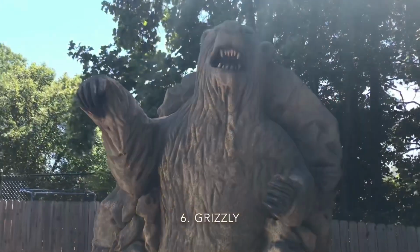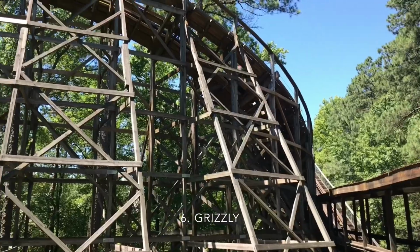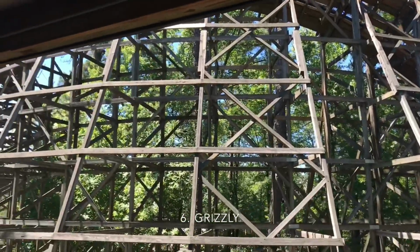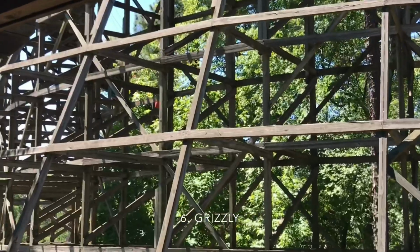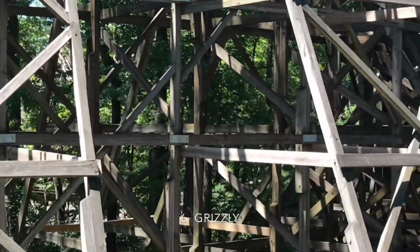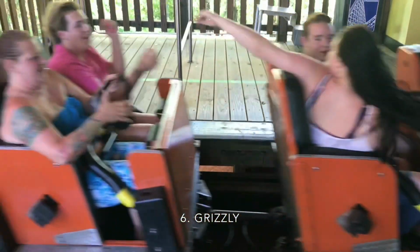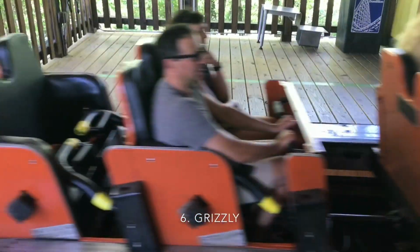So we're going to be moving on to the number 6 spot, which is very unpopular. It is Grizzly. This is the old wooden roller coaster at the park by PTC, and I love Grizzly. It's a very fun coaster. It definitely is very rough, and if you're not into this coaster, it will definitely hurt you. My personal favorite row is the back. However, I have never really ridden this coaster in the front before. I don't know why, but I think this is a fun coaster. Not many people like it, however, I do.